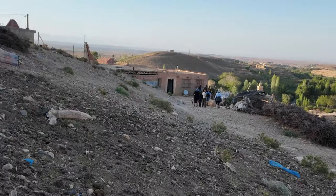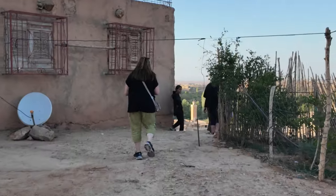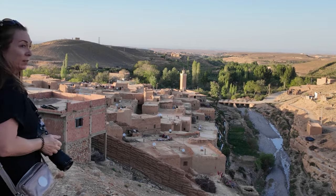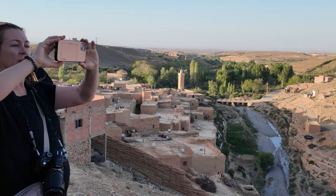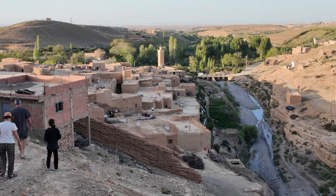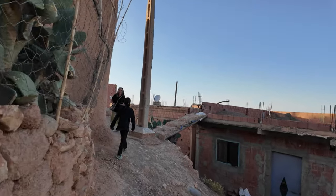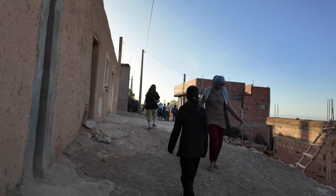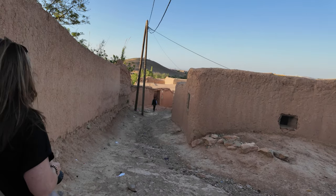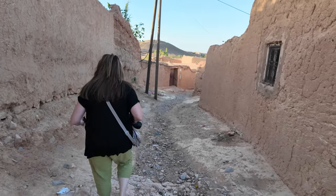Hello, donkey. He's staring me down. Watch your feet, you're going to stand in donkey poo.